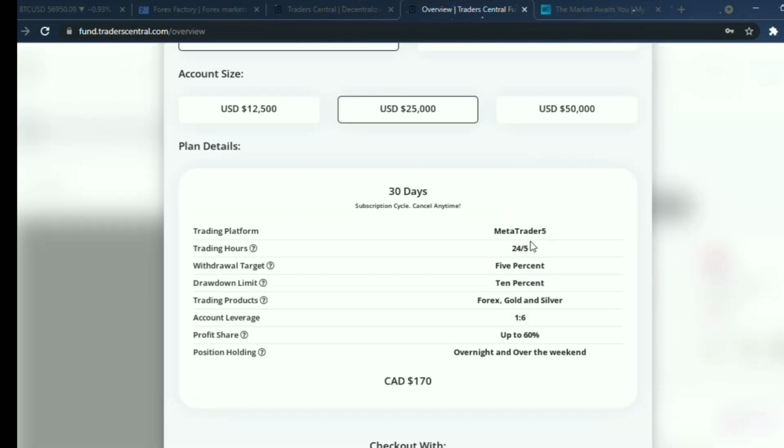The trading platform is MetaTrader 5, trading hours 24/5, right? You don't trade during the weekends, right? So the withdrawal target is just 5%. Drawdown limit, right? They don't have daily drawdown in this case. There's no daily drawdown when it comes to this direct funding. All they have is just the overall drawdown, which is 10%, right?